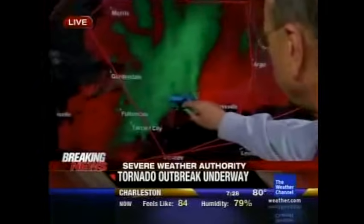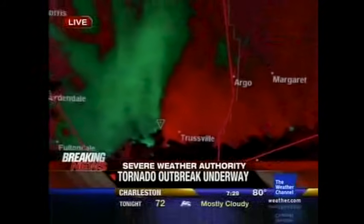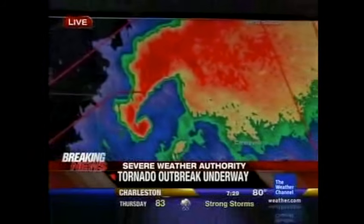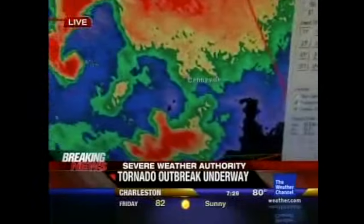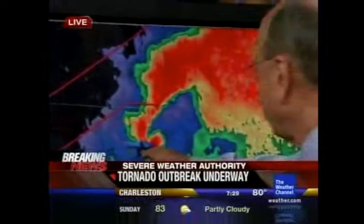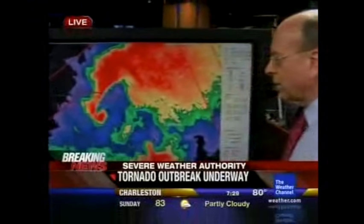You see here another tornado vortex signature, tornado being reported around the Center Point area, heading off toward Trussville, heading toward Argo, Margaret. Dangerous tornado still there in the areas north and east of Birmingham. And a huge storm farther down to the south with a very strong hook echo. We're talking Centerville, getting close to Centerville, Alabama, with a well-defined tornado circulation over at the end of this hook echo. So dangerous storms continue to roll across areas. This one down to the south of Birmingham, as well as one now that is still very close and just to the northeast of Birmingham.